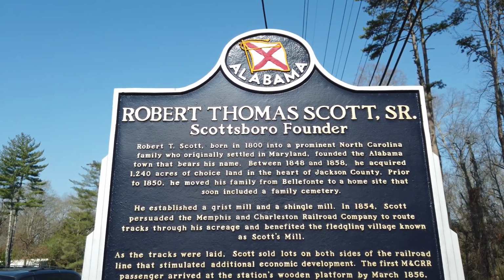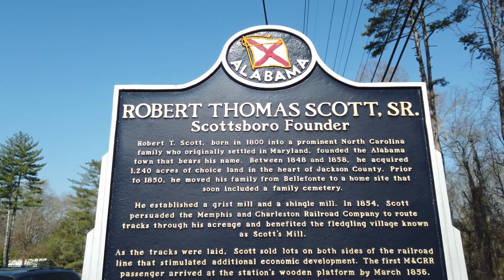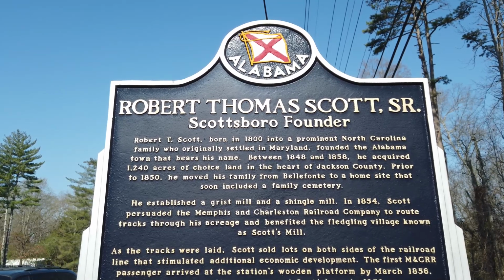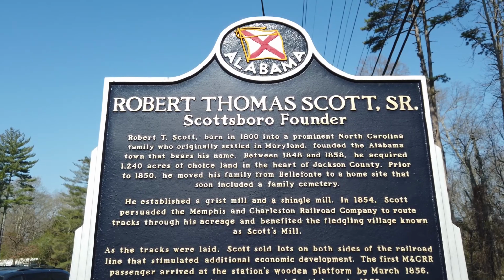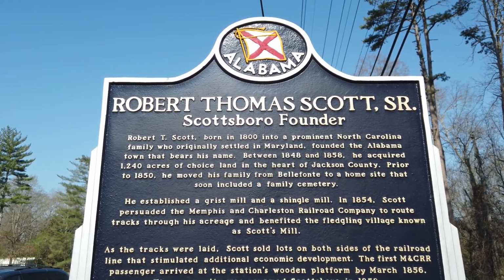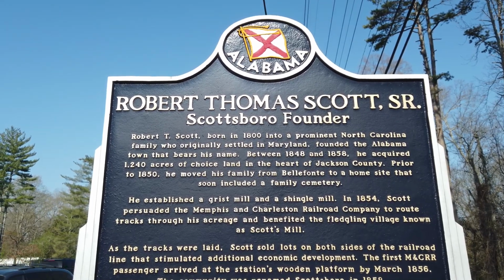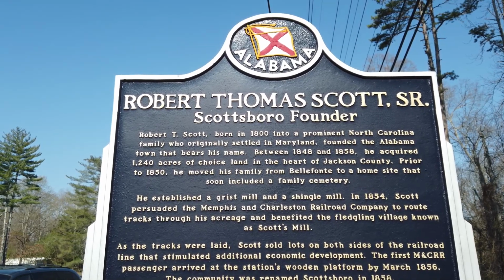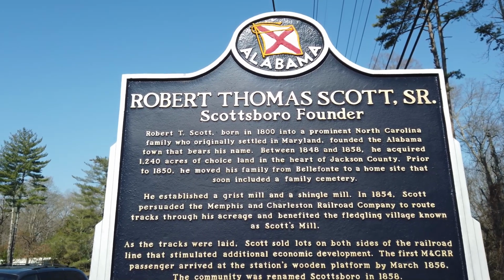In 1854, Scott persuaded the Memphis and Charleston Railroad Company to route tracks through his acreage and benefited the fledgling village known as Scott's Mill. As the tracks were laid, Scott sold lots on both sides of the railroad line that stimulated additional economic development. The first M&CRR passenger arrived at the station's wooden platform by March 1856. The community was renamed Scottsboro in 1858.